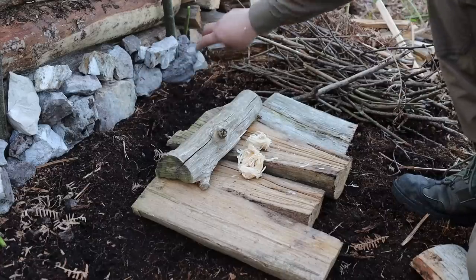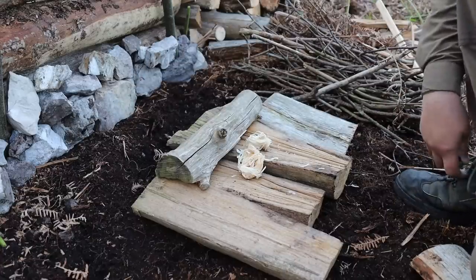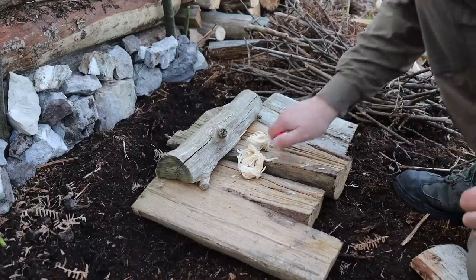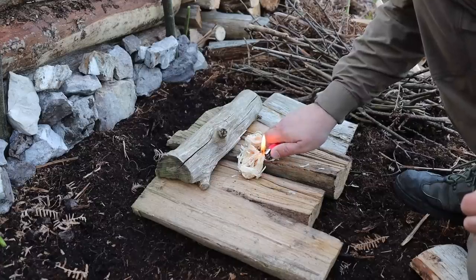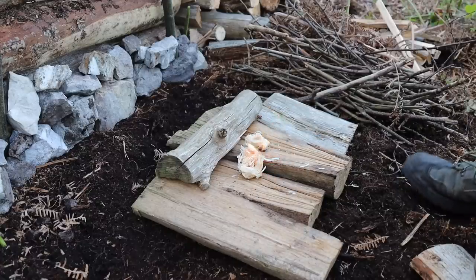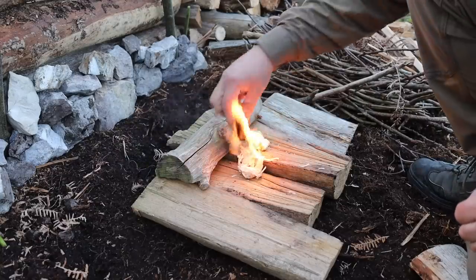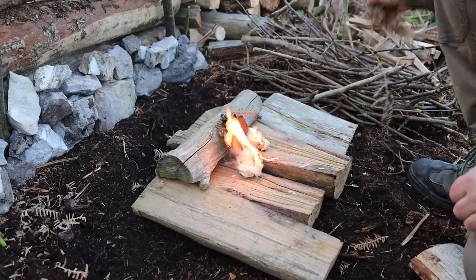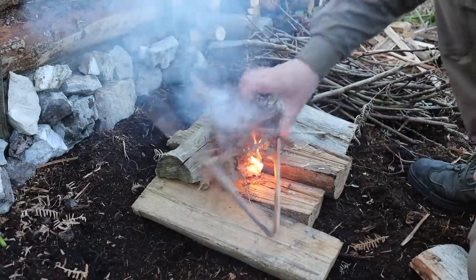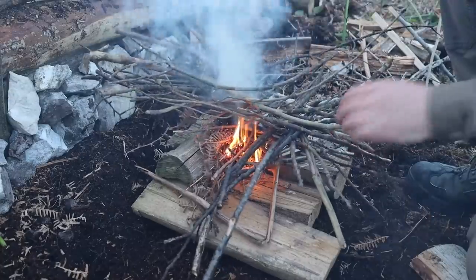I've put some rocks around the back of the fireplace here just to help not burn the fire reflector. I've got plenty of kindling and stuff, and just using these wood wool fire lighters to get it going. I've got some birch bark that I picked up, some bracken, and a load of twigs.